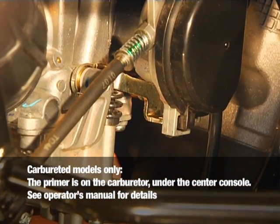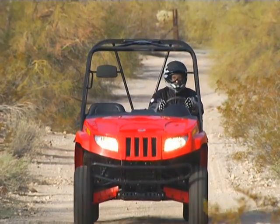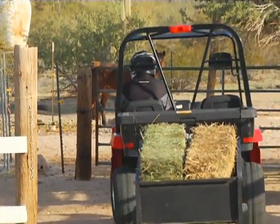The automatic transmission has high and low ranges in forward and a single range in reverse. The high range is for normal riding with light loads. Use the low range for heavy loads and towing a trailer. Low range is slower and provides greater torque to the wheels.